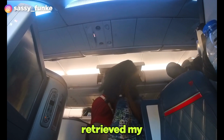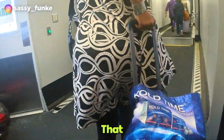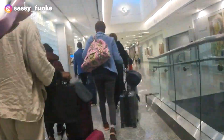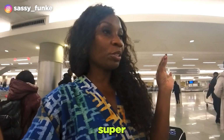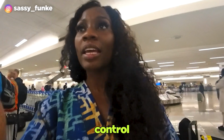Upon landing, I retrieved my cabin bag and headed towards immigration. Be prepared! The Atlanta airport is massive, so plenty of walking. Expect that. So guys, we've arrived in Atlanta. Super smooth. Immigration was smooth, no issues at border control. Came to get my suitcase, and my suitcase was just out there waiting for me, so it didn't take me any time at all, which was fantastic.